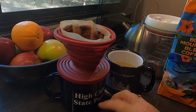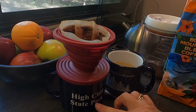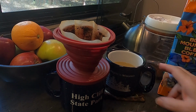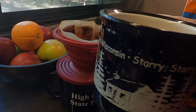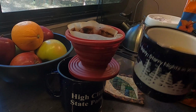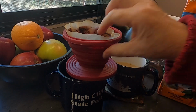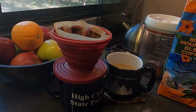Sometimes we use our big mugs. This one is one that we got from High Cliff State Park, where Steve retired from. This one is called Starry, Starry Nights in Wisconsin. And this one came from my dear friend Juanita, who is no longer with us. So those are our favorite morning sipping mugs.